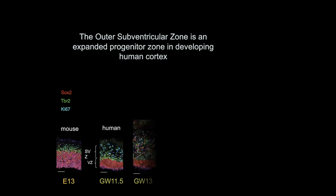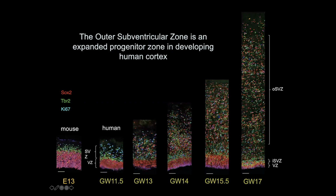But over the subsequent few weeks of development and up to the peak of neurogenesis shown here, there's a big expansion of that subventricular zone, which is now referred to as the outer subventricular zone. The inner subventricular zone is still there, but there's a little gap in between, which is where fibers run. And this outer subventricular zone is, as you can see in this image on the right, extremely large at gestation week 17, which is when layer 4 begins to form.